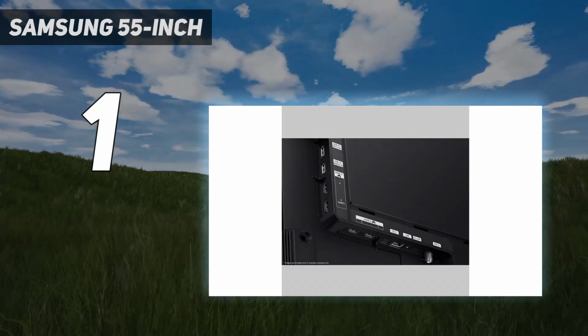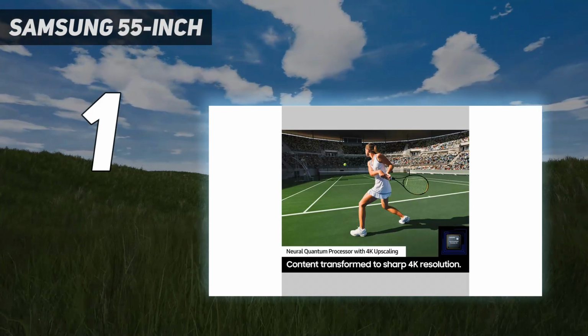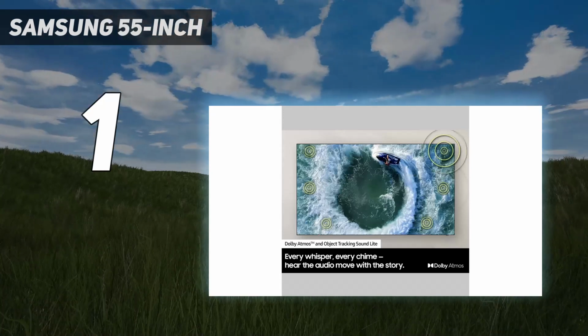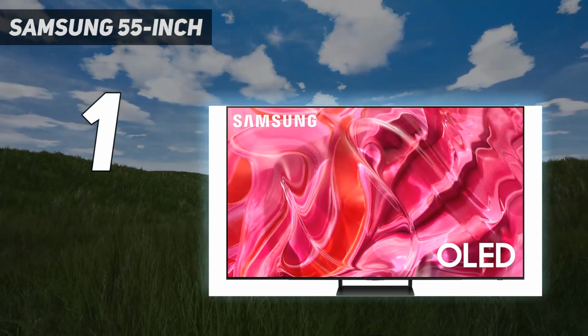If you have deep pockets and are looking for the best, no matter the cost, consider the higher-tier Samsung S95C OLED, which is even brighter. But considering how bright and colorful the S90C already is, the S95C is not worth the significant price hike for most people.